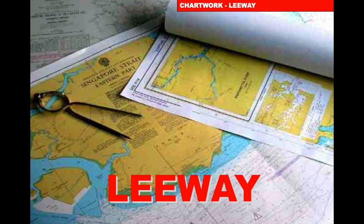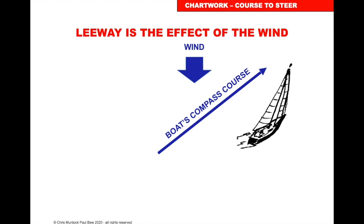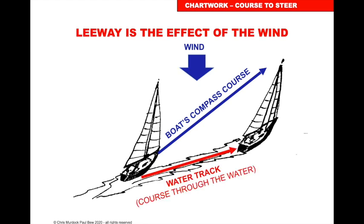Today I want to talk about leeway. Leeway is the effect of the wind on a vessel. So we've got here the vessel's compass course steering down the blue line, the wind blowing, and it'll blow the boat sideways. So leeway is the effect of the wind blowing the boat sideways.